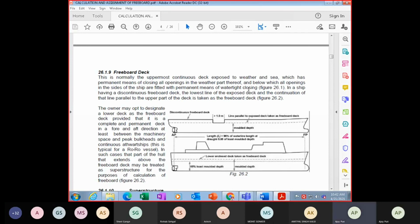So below the freeboard deck, anything you have will be watertight. Anything above the freeboard deck will be weathertight. Anything below the freeboard deck will be watertight.